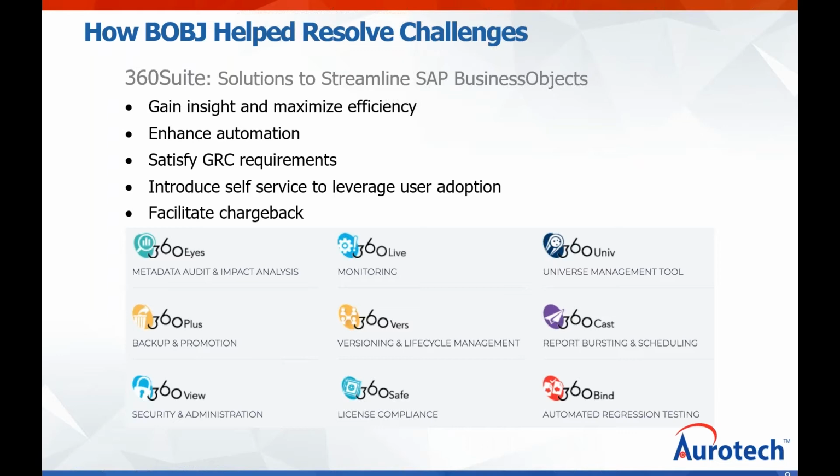That's the gap that 360 really helped us with, where we could directly run a report within minutes and be able to give the user a list of all the reports that would be impacted if a particular object from the universe or from the database was deleted.